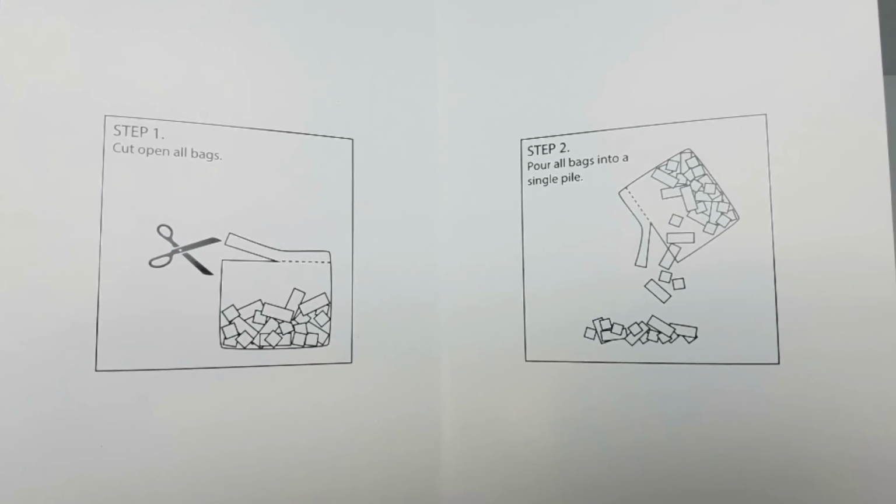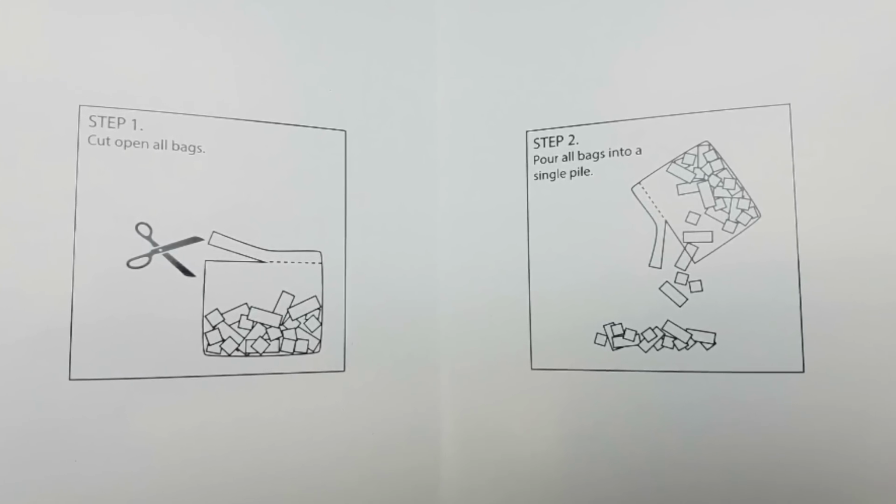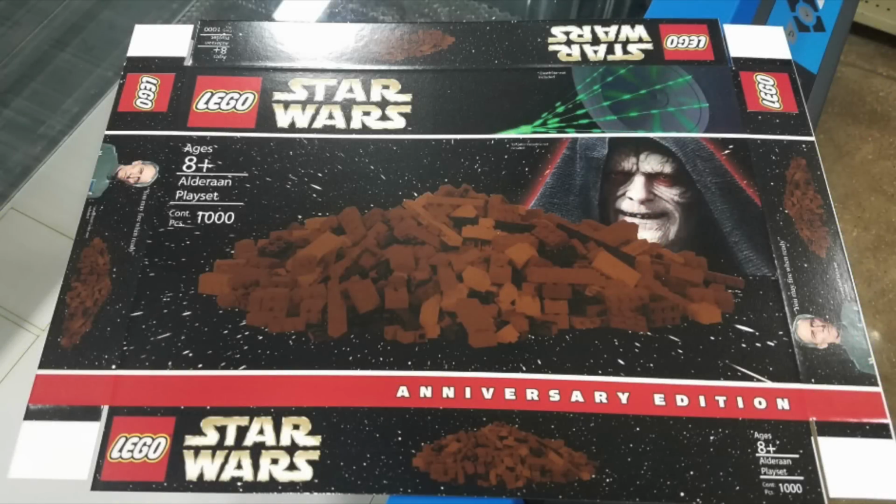I think this is incredible. Inside the instructions, it says, "Cut open all bags and then pour all bags into a single pile, and then you're done." You can see some of the in-progress work here with the box flattened before he had folded it up. Now, I do have a disclaimer.